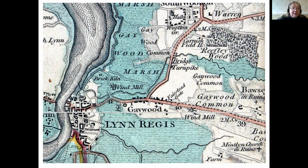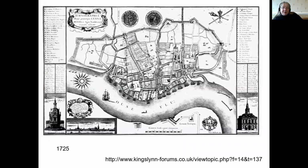But what it shows is the fenland in between. So if you have a house on any of this bit, it might explain why your garden's a bit soggy. But some fascinating detail on here about brick kilns and turnpikes and Reefley Wood. Fascinating place. So if you're up in the Wootons as well, there's all sorts of fantastic stuff you can look at. I have to say, perhaps you can tell, even though I'm an historian, not a geographer, I find these historic maps really fascinating.